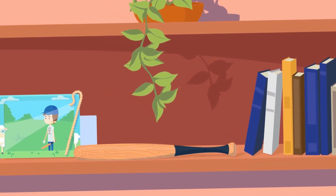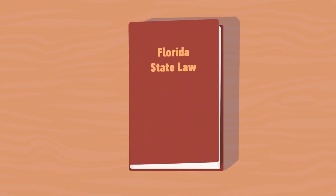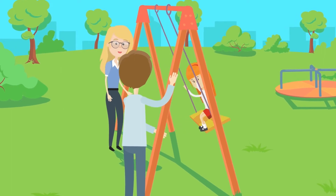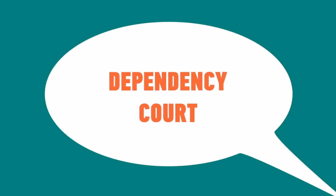Unfortunately, child abuse exists, and in various forms. Fortunately, there are legal methods for protecting a child. Additionally, there are also ways for parents to clear up any perceived or alleged wrongdoing towards their child. All this happens through what's called Dependency Court. At least that's what it's called.